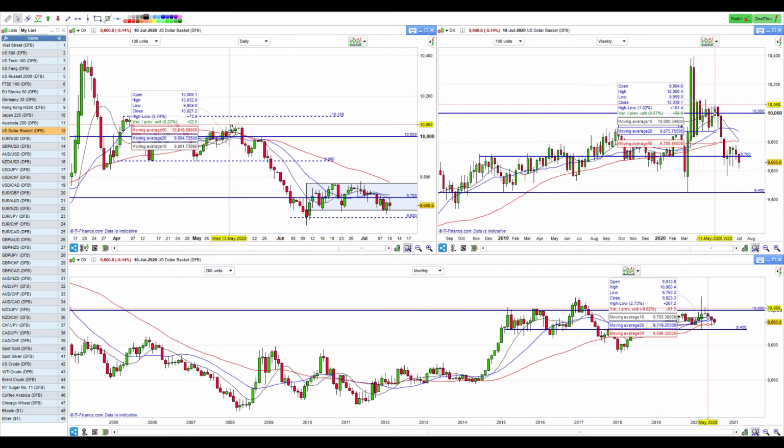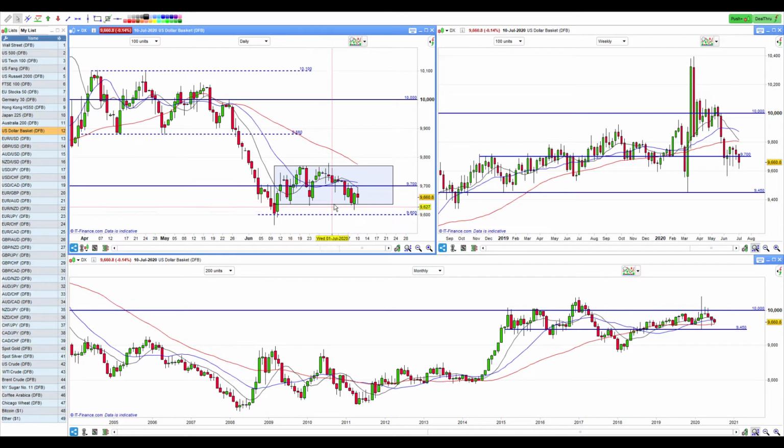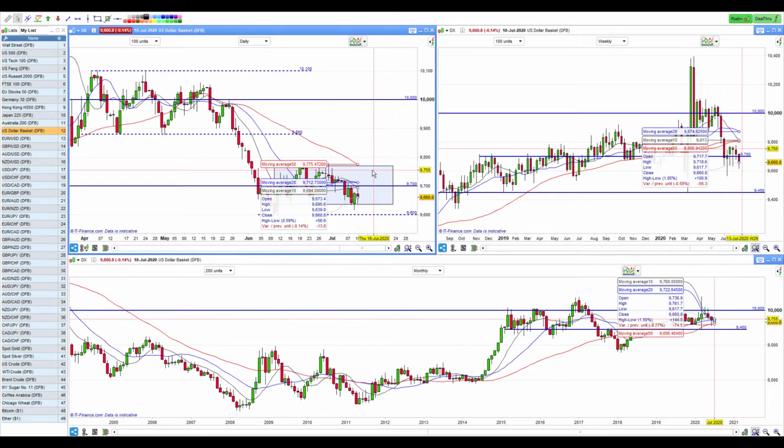Hi everyone, it is Sunday the 12th of July 2020 and just running through the major currencies, starting with the US dollar basket. So it's been range bound for a while. On the daily it's now at the bottom end of the range, potentially coming up and bumping its head against 9,700. So I'm just going to have a look and see in the early start of this week if we find that price actually breaks out and starts to head lower. It is still within the range and therefore a move up to the top is equally possible.